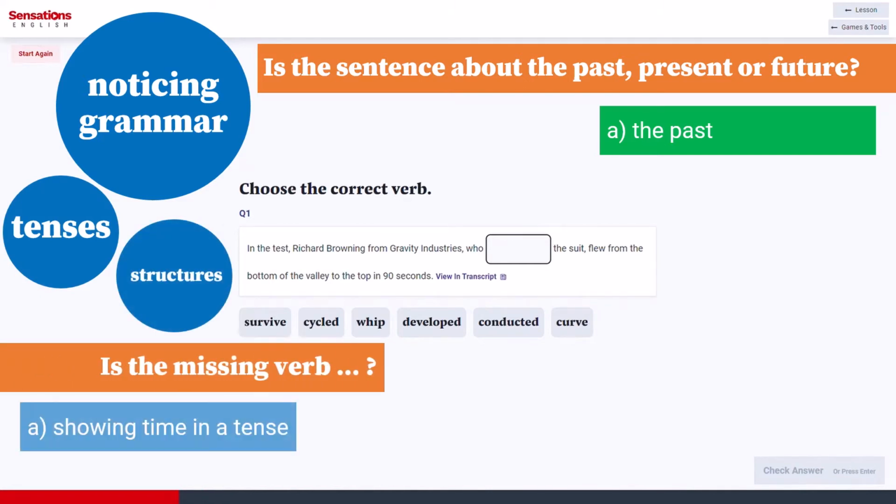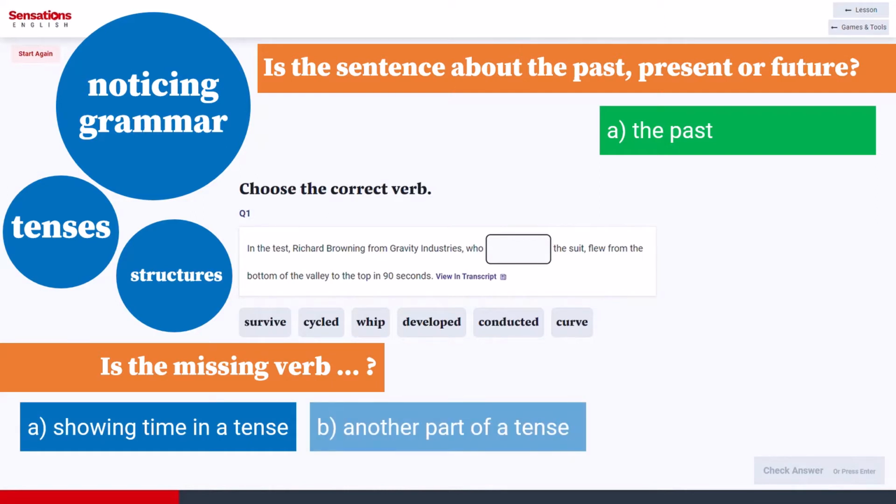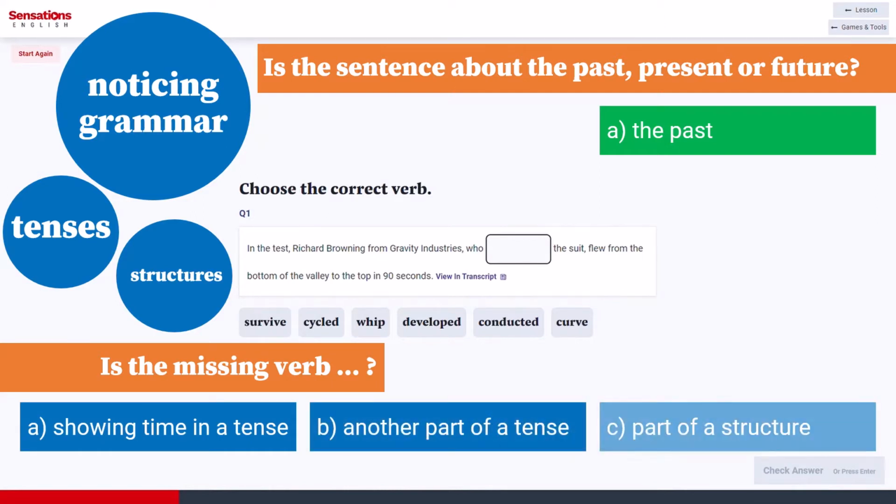Is the missing verb showing time in a tense? Is it another part of a tense? Or is it part of a structure? Now, here we've got comma, who, something, the suit, comma, and I know that's a structure called a relative clause. So that means that this verb is part of a structure. And then we've got the missing verb is the only verb in that structure, and I know that needs a tense. So I think that this verb is showing time in a tense, and I know it's the past tense.